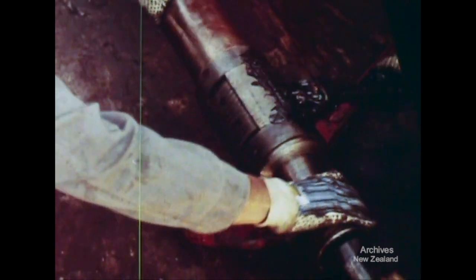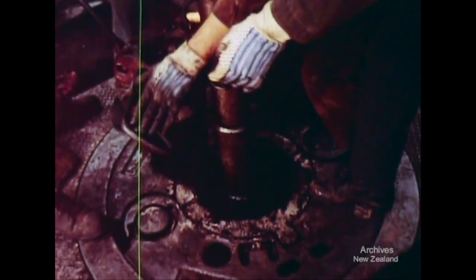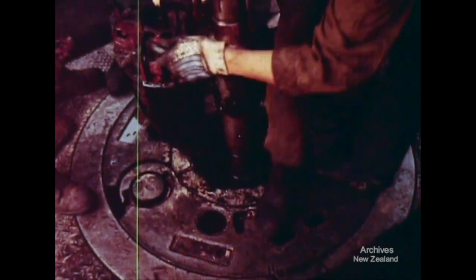Pulled out of hole, important words, which mean that after 2 months of continuous drilling, the well is deep enough. The geologists have spoken. If there's going to be a strike, it will be somewhere near this depth, 11,000 feet.